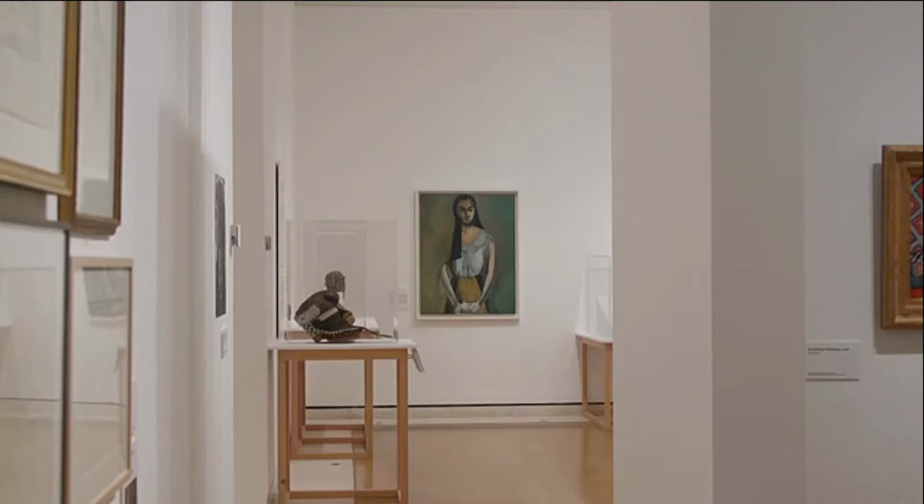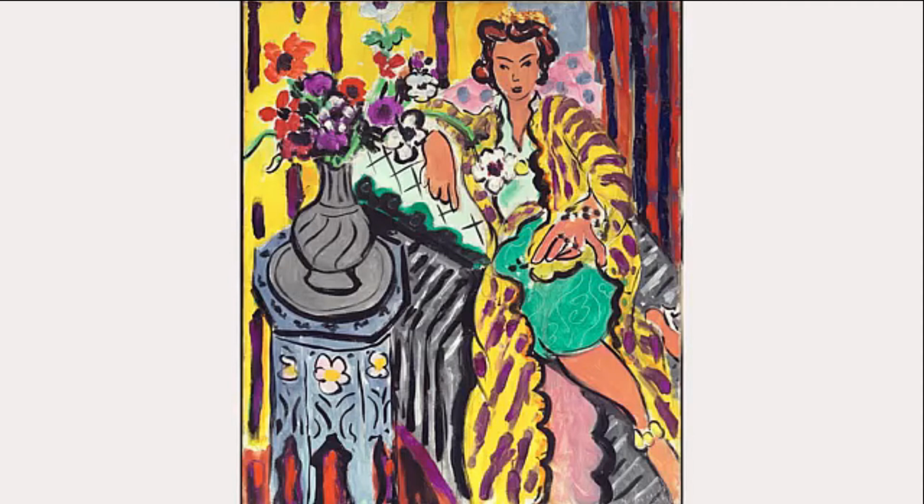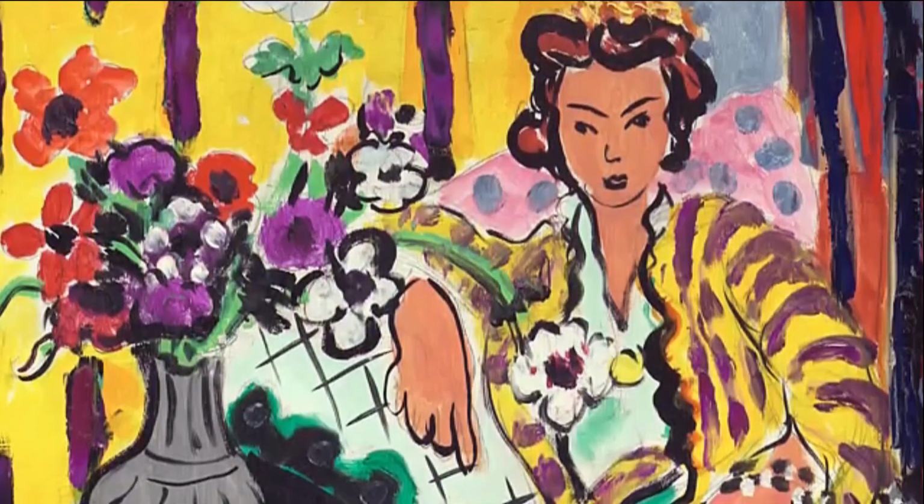Paris in the early years of the 20th century was a hotbed for the avant-garde, and Henri Matisse one of its most revolutionary talents. Dubbed a fauve, or wild beast, for his radical early experiments in colour, Matisse rejected the notion that artists should present an illusion of reality, when he was, however, deeply inspired by the world around him.